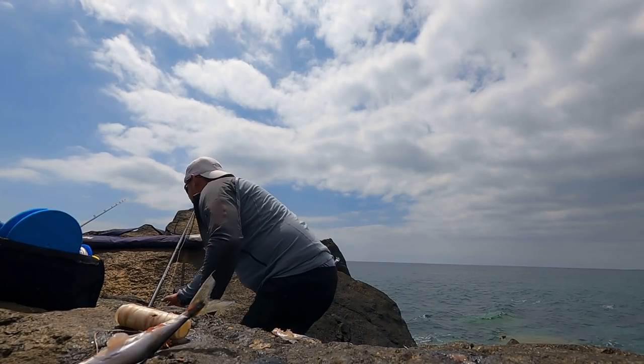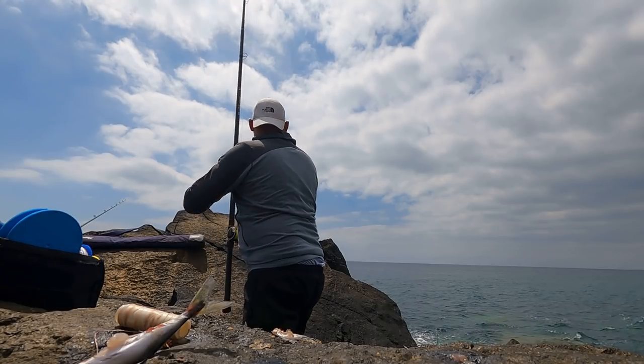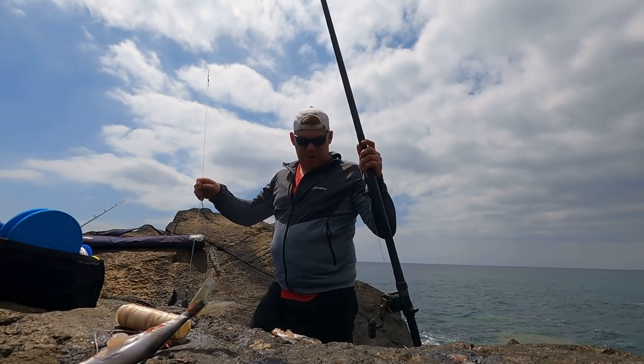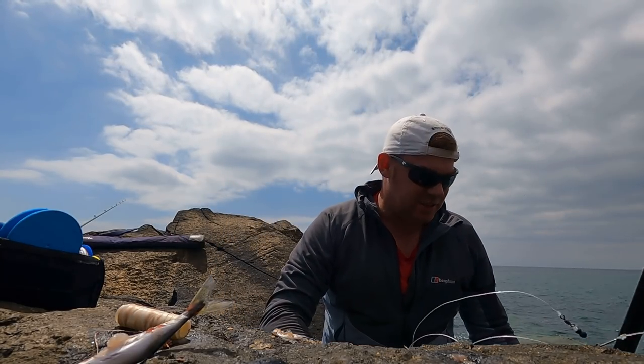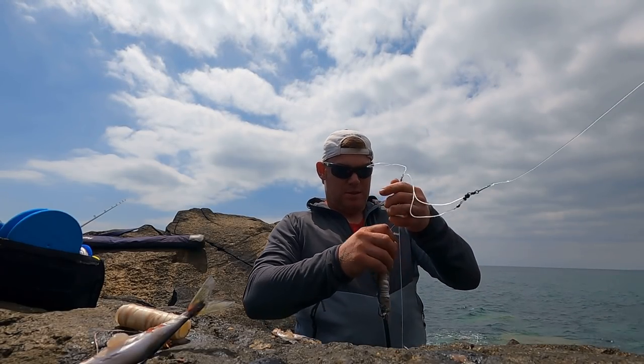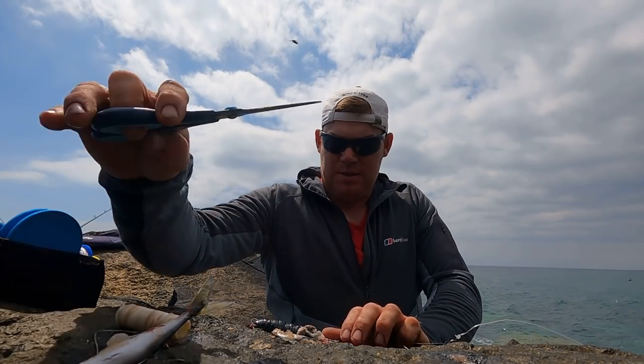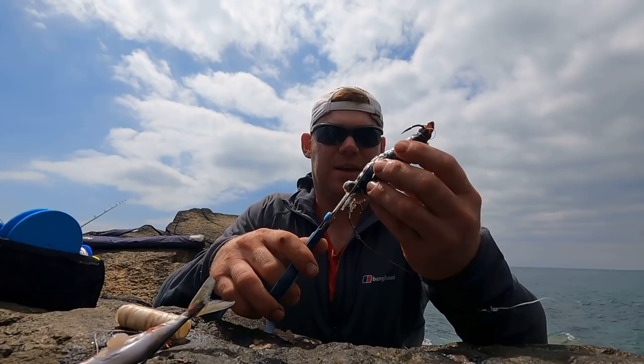Okay then. That's another bait out. It's amazing really how they take such large baits like that. I mean, that bait was probably a quarter of the size of him. Keep at it, keep at it.